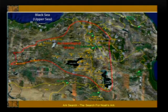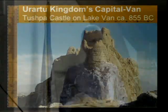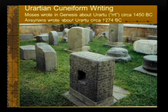Now this is the capital of Urartu on Lake Van, Tushpa Castle, and it's a very beautiful location overlooking the lake, the highest salt lake in the world. And then in regard to the writing of the Urartians, they adopted the Assyrian language. So they used the cuneiform, and these are different monuments that they have for it as well.